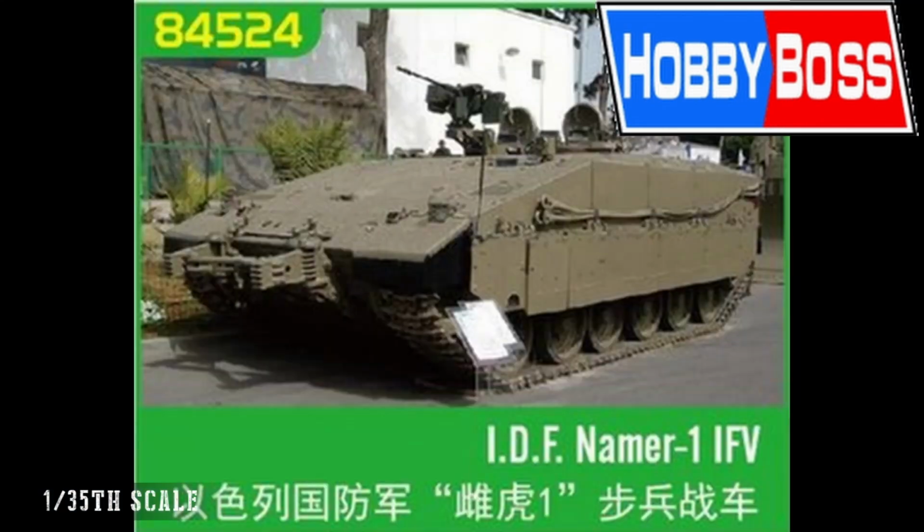And finally, to close out the Hobbyboss releases, we have the IDF, the Namer 1 infantry fighting vehicle, probably based on the 2010 MacArthur kit. Moving to the I Love Kit brand, we have a bunch of Lee Grant M3 releases.